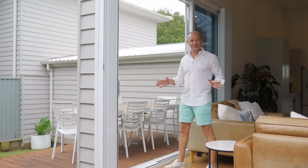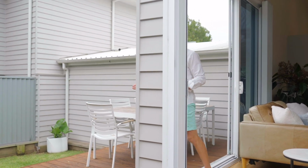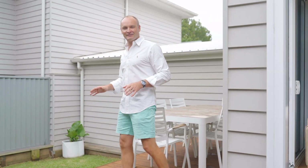It's an open and free-flowing floor plan. It leads out to a beautiful little court garden. I could live here.